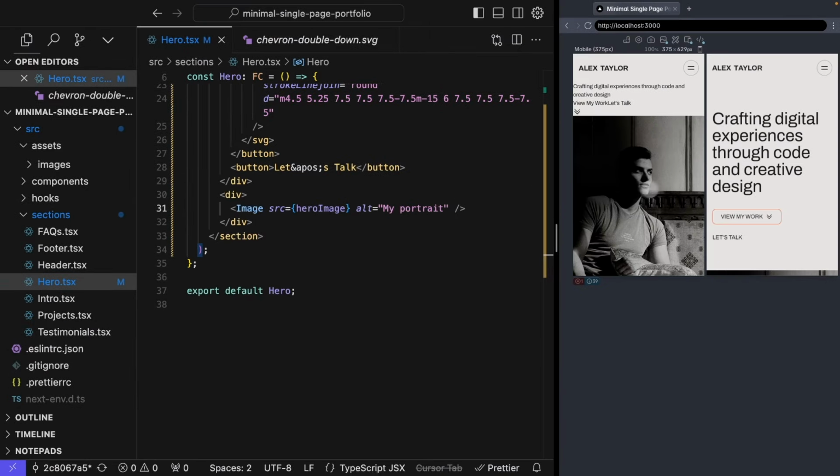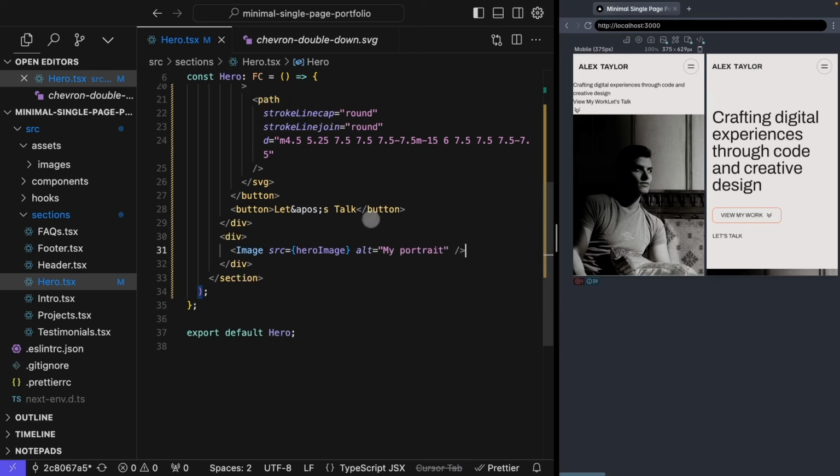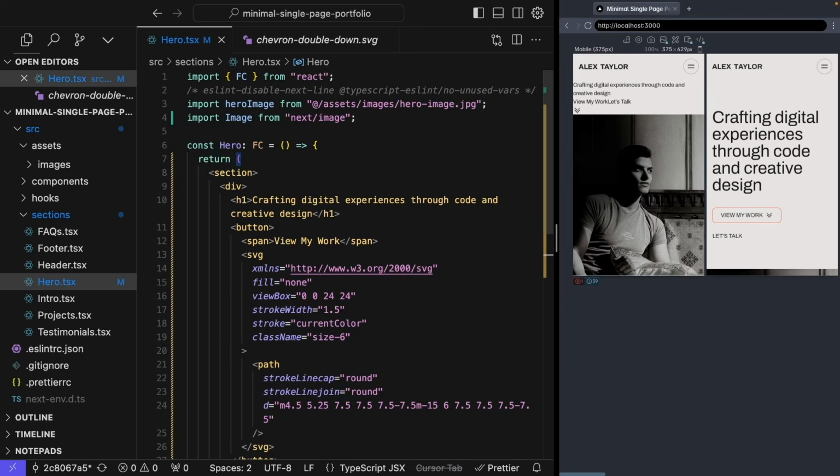After that, we see that we have the content of our header showing up. We have our image showing up. So I think all of the content is on the page. Now it's just up to us to go back and add the styles that we need.